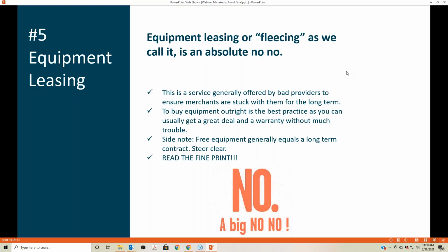Free equipment generally means long-term contracts. So outside of VIP, anybody providing free equipment, read the fine print and generally steer clear. But when we provide free equipment, it's free. At the end of the day, you have no fine print. There's nothing in there that you're going to be charged for, and you get to keep it if you ever leave.